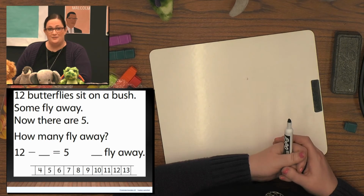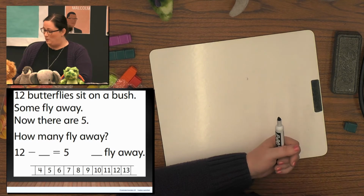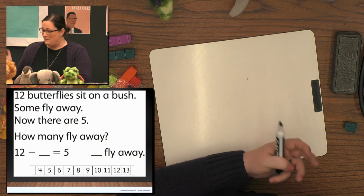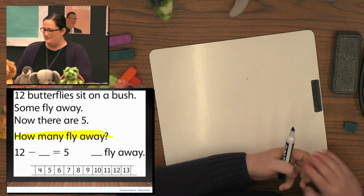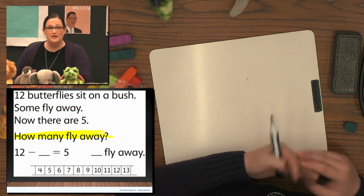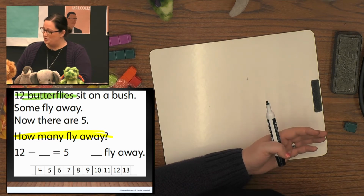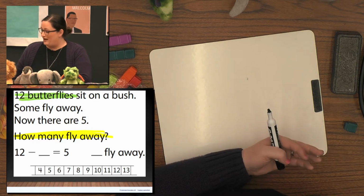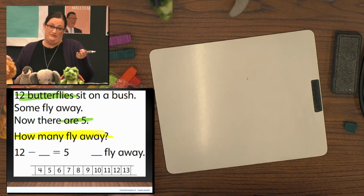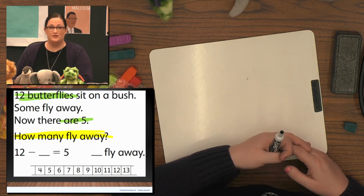12 butterflies sit on a bush. Some fly away. Now there are 5. How many fly away? What's the question we're trying to answer? Yeah, we want to know how many of the butterflies flew away. What information can we use to help us figure that out? What do we know to solve what we don't know? Yeah, there's 12 butterflies that start on the bush, and we know that there are 5 left. They've written an equation for you. 12 minus, we don't know how many fly away, and there's 5 left. Go ahead and solve. 30 seconds.